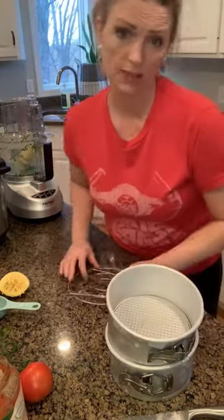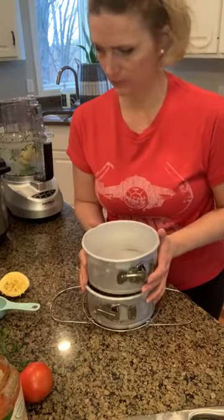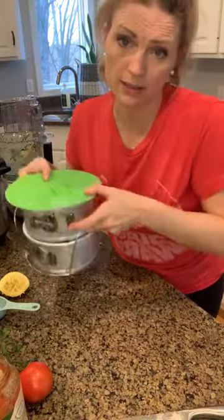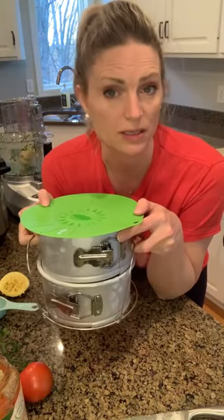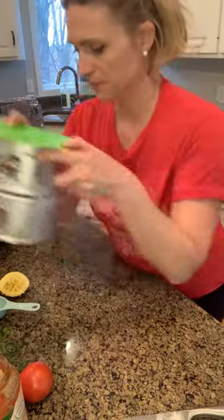And again, you're not watching it. You would do the same thing. And then there are these fun little silicone things that you can put on top. Then you lower it in, and you would have to look up the directions for how long it takes and the settings to make the cheesecake, okay?